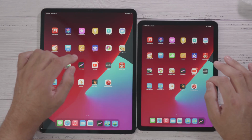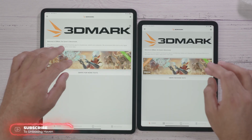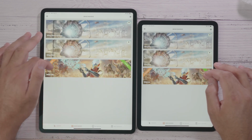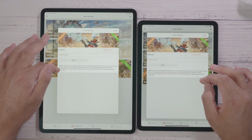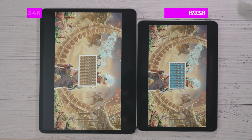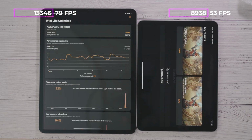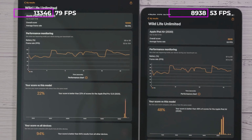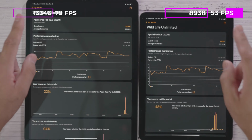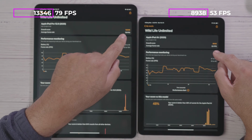Okay, the next test is on the 3DMark app for both iPads, running the Wild Life test. This is what we got. The iPad Pro finished, and not too far behind, the iPad Air 4 was only a couple of seconds apart. Okay, so basically, we will see the score right here.